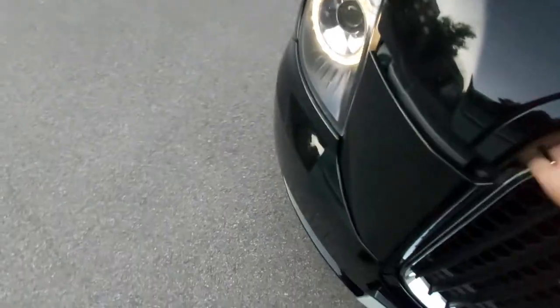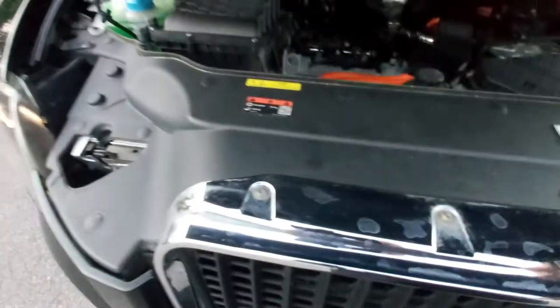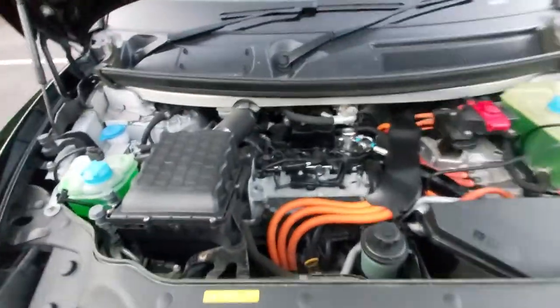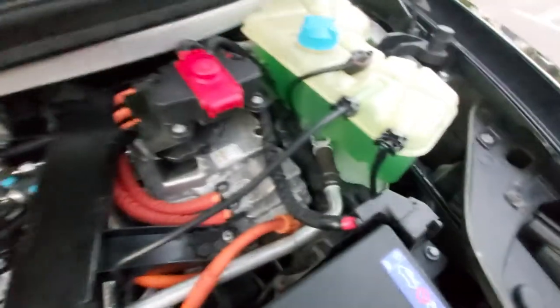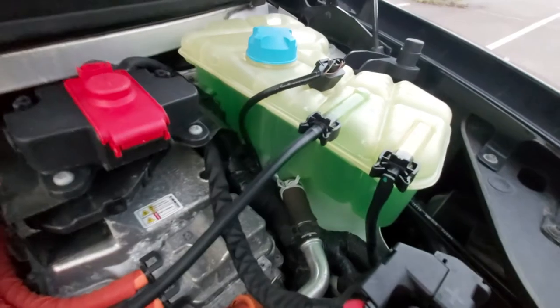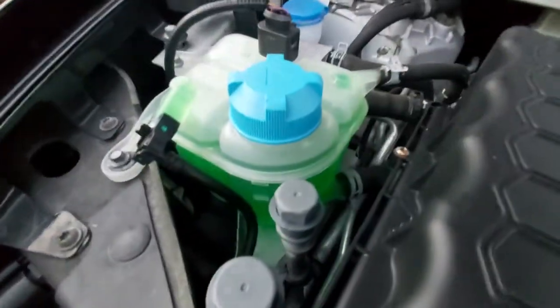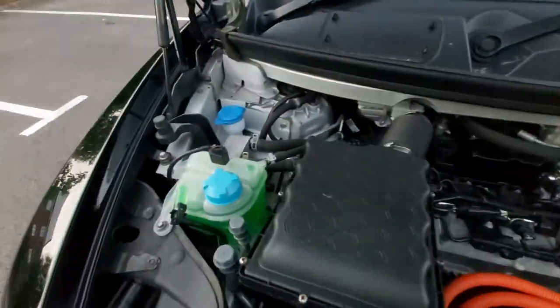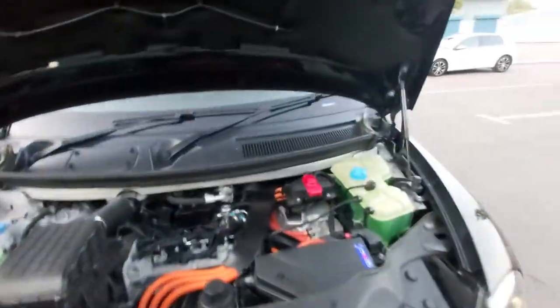Let me show you the engine, the battery compartment, so you know what it's like. Wait a minute, where is it? Right, okay, there we go. So in here you've got a petrol engine there, then you've got the battery. So all this is for your battery. This is all your cooling system. Looks like Fairy washing up liquid, but it's not. It's all green. It's all technology. So it's all here. Okay, there we have it.